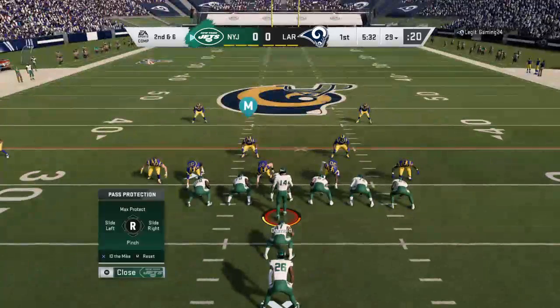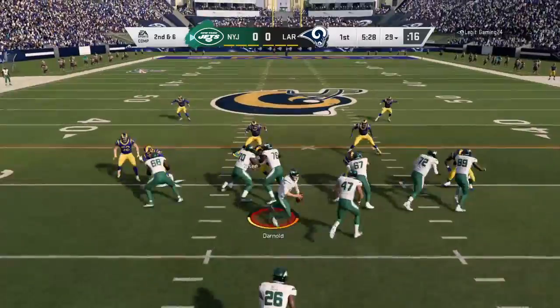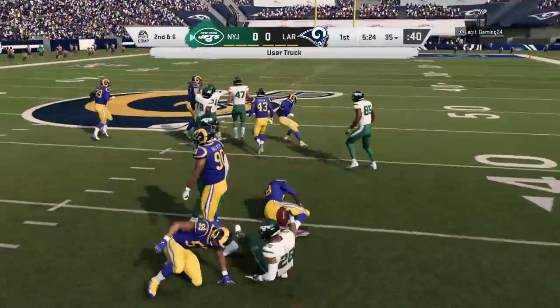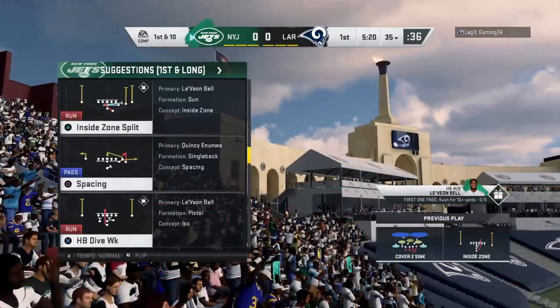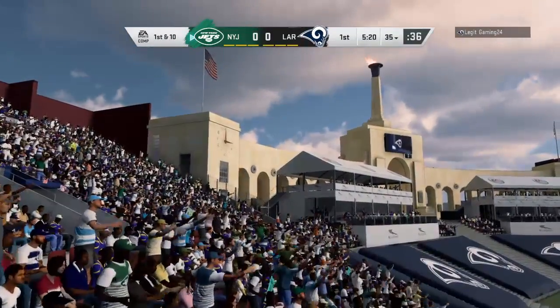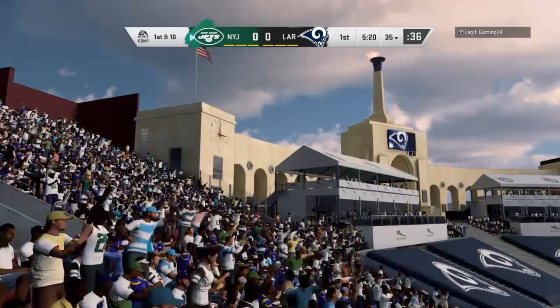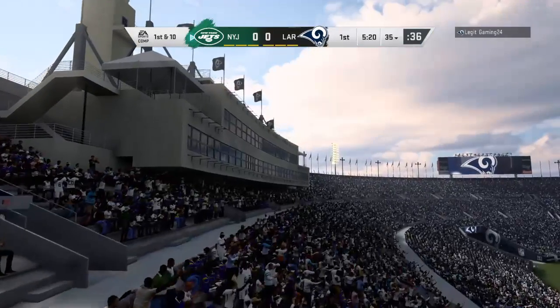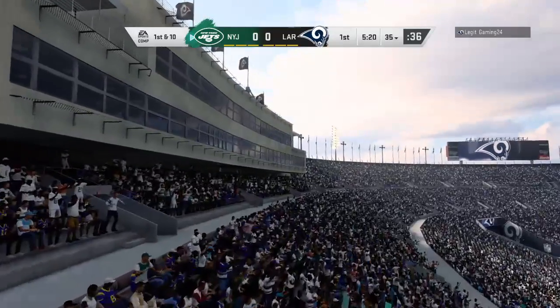Second and 6, just inside the 30. The give is to Bell, and he's able to take this one up to the 35-yard line. 7 yards there and a first down. Boy, he does it at a high level, doesn't he? Because when I watch him, I think of his vision. Straight ahead, peripheral. Also has that sense of where holes are going to be before they actually open. I think that helps set him apart from many of the other backs in the league.